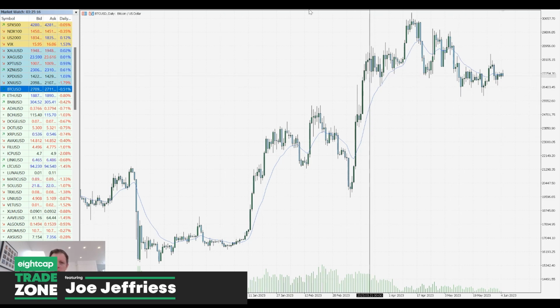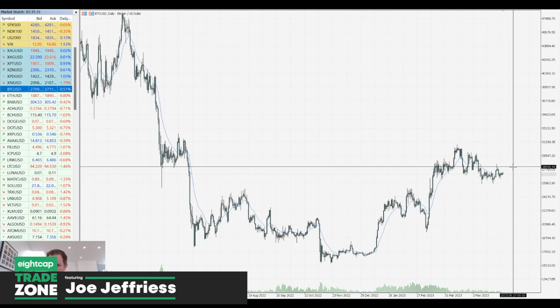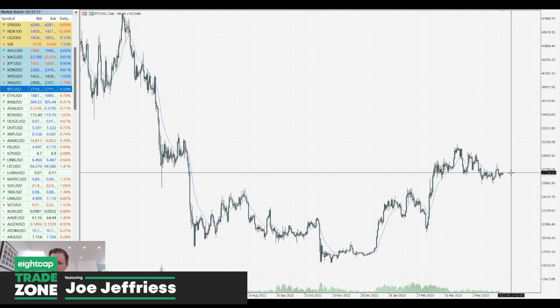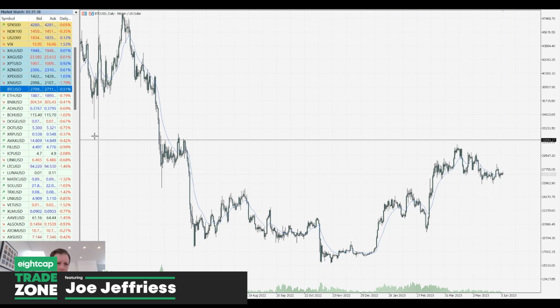So we do hope to see buyers get back into the game, and we would like to see if they can get back above and break this level here, and then try and get this uptrend going again. So yeah, it is treading water for now, but it still does look like it wants to try and maintain this trend. But if we do see a break below this area here, that would be a bit of a worry.